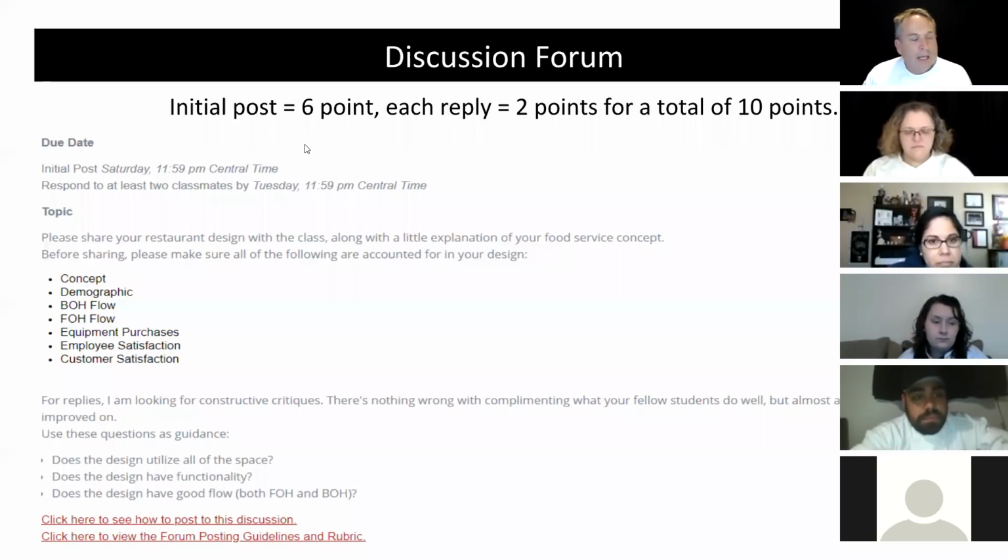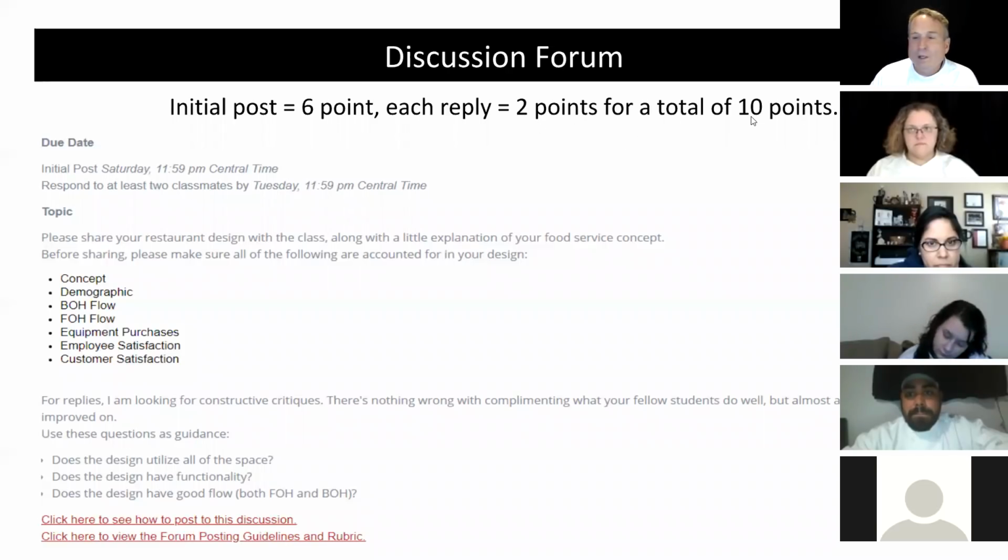So this week, remember that your initial post will be due Saturday, no later than 11:59 p.m. Central Standard Time. That initial post is worth 6 points. Each reply, you have to reply to 2 other students. Each reply is worth 2 points for a total of 10 points. If you fail to make your initial post on Saturday and you make it on Sunday, then you only get 5 points. These discussion forums are worth a good portion of your final grade, so make sure you take the time to do it right and get it done.